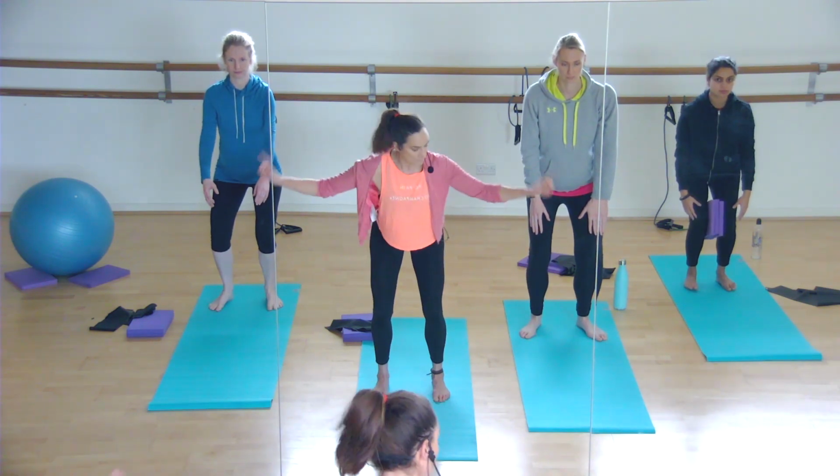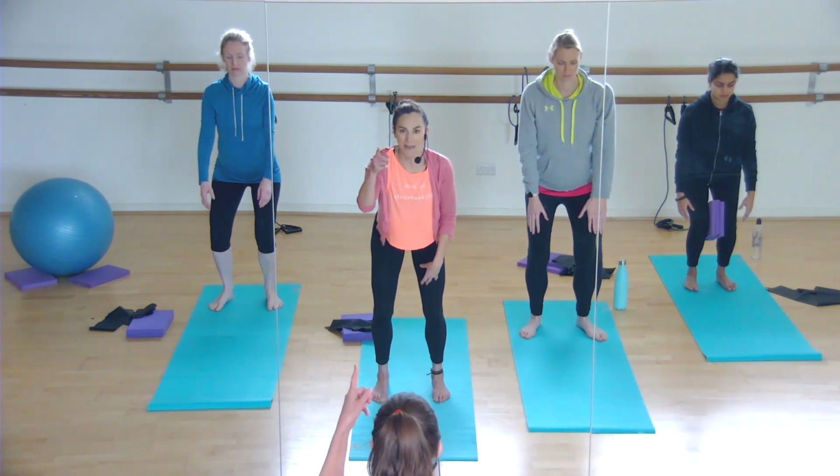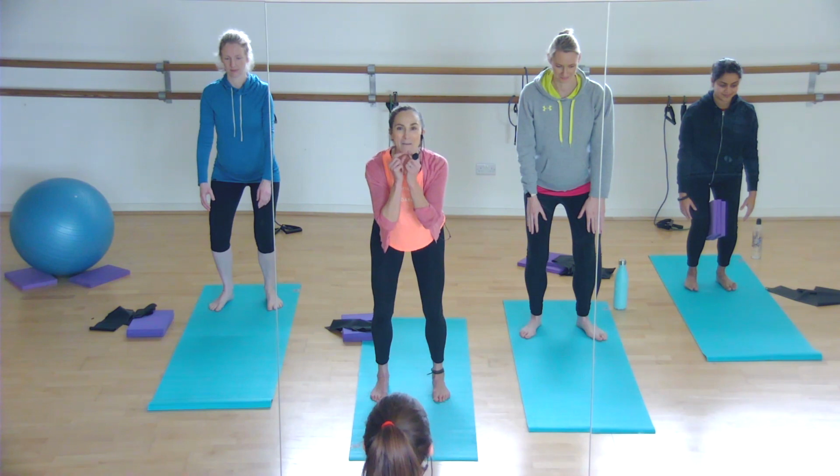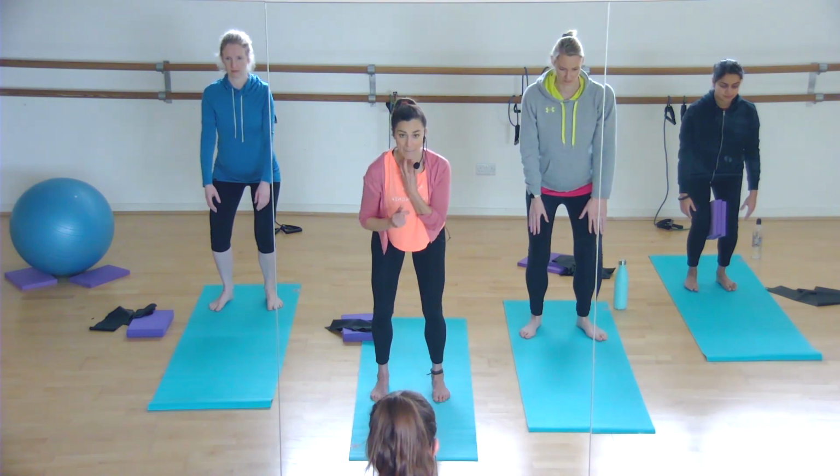Work your shoulders down and look at the floor in front of you so you're not sticking your chin out. I keep looking up at the camera at you, so my chin is probably out a bit too much, but I want you to just think of bringing your chin in. Imagine you've got that apple under your chin.